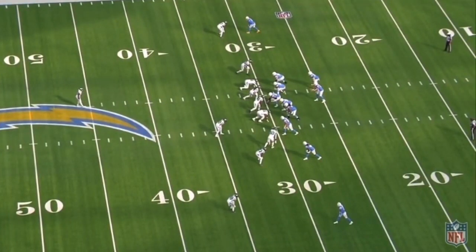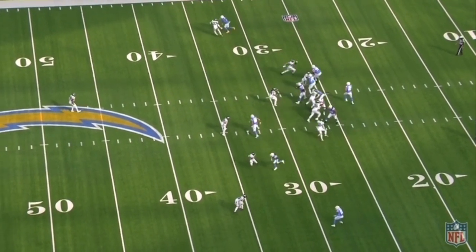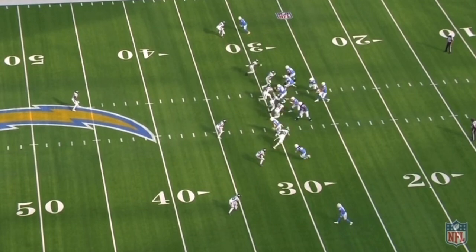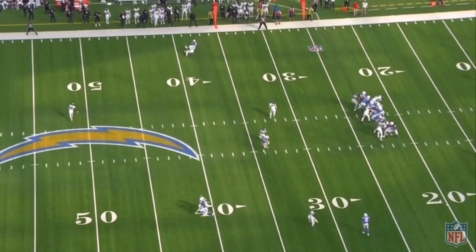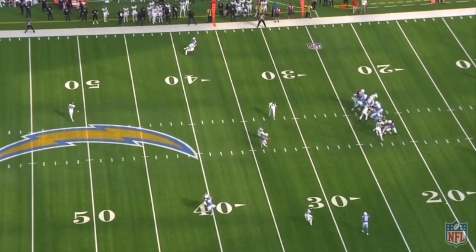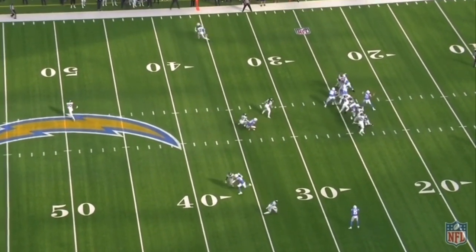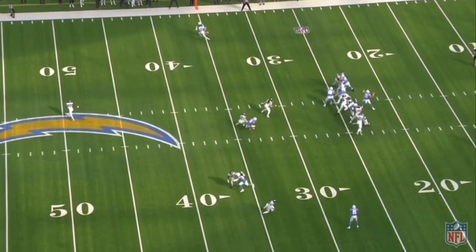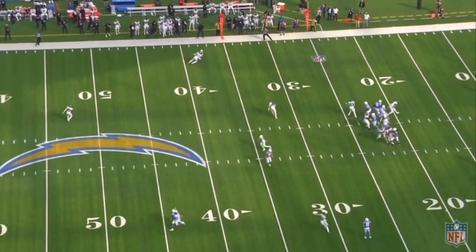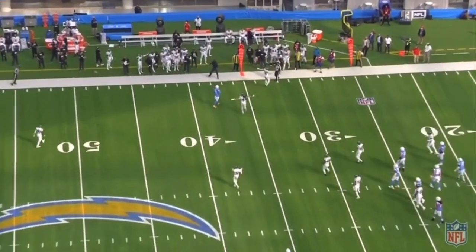Now, an issue he will have sometimes, especially in man coverage, is breaking it down. So Hall's at the top of your screen, left-hand cornerback, and as he's in tight man coverage here, you see him struggle to break it down on the little comeback or the little curl route. Out of control at the top of his break, can't slow down his feet, and then uses that right hand to slingshot himself, grab the receiver, and work back to the ball.